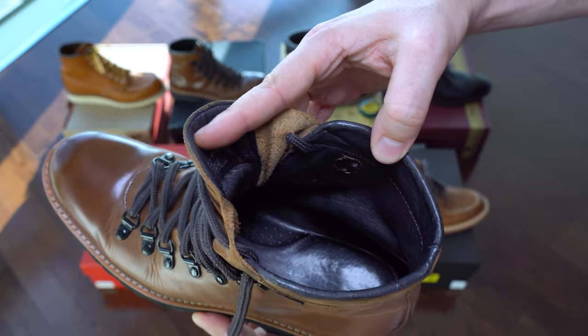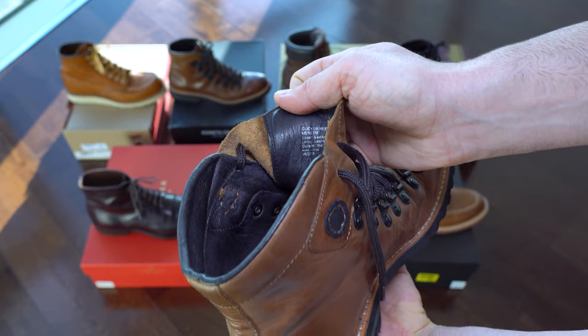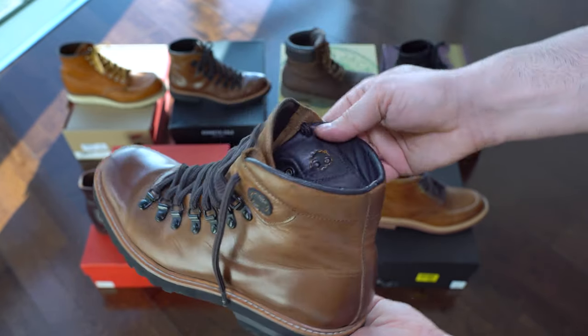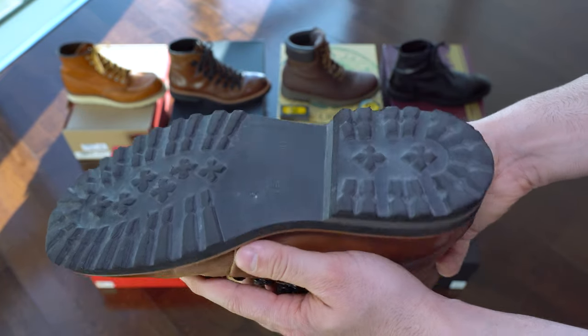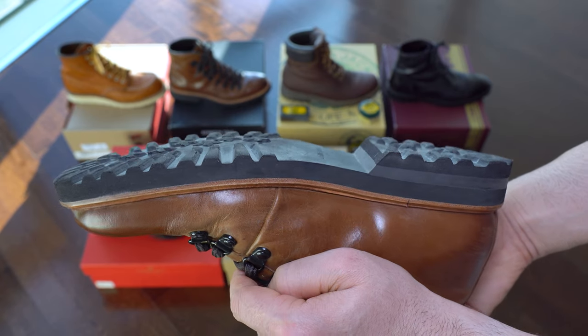The interior of these boots has some nice padding, and I think it's one of the best comforts I have in all of them. This, along with the Panama Jack, which has some fur inside. This is how the sole looks after some intensive use over these 3 years.